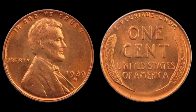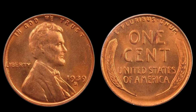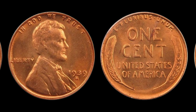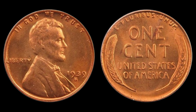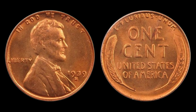In 1939, the world was on the brink of war, with tensions running high across the globe. And as the U.S. prepared to enter World War II, the San Francisco Mint was busy churning out coins to keep up with the demand. The 1939 S mint mark Lincoln penny serves as a reminder of that tumultuous time in history, making it a valuable piece of Americana. And as more and more collectors recognize the importance of preserving these historical artifacts, the value of the coin continues to rise.